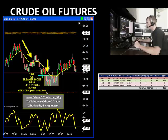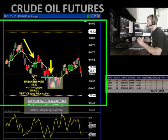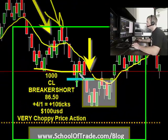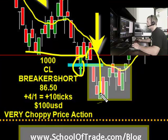Next up here on Crude at 10 o'clock, we made the money right back. All about following those rules and staying focused on your plan of attack. Here at 10 o'clock on Crude, breaker pattern short. Short-term trend is down. We're going to break below this red line here, 86.55. Mark up our swing low, and then break below that swing low.